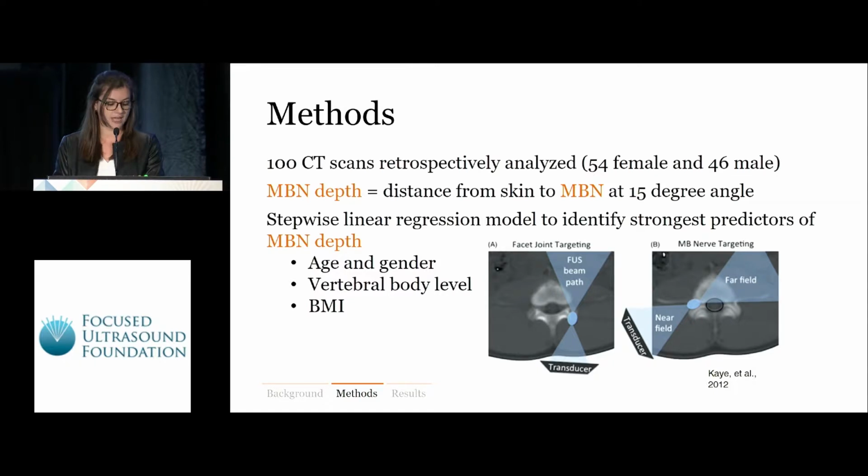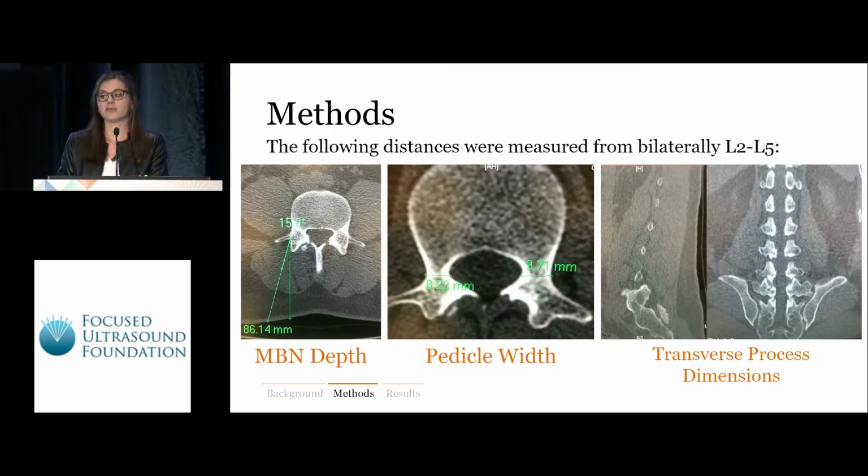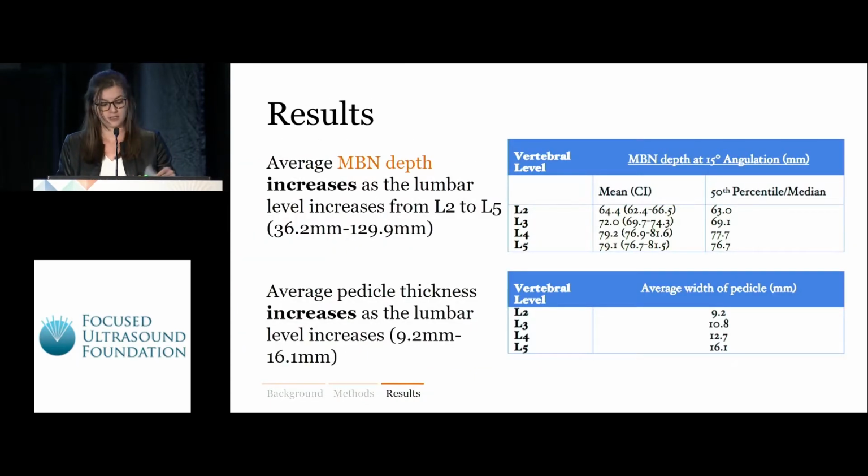This was following the angle used by Kay in the preclinical study, in order to target the more proximal medial branch nerve. A 15-degree angulation of the transducer is required. A stepwise linear regression model identified strong predictors of medial branch nerve depth, including age, gender, vertebral body level, and BMI. There were many measurements taken in the following locations bilaterally from L2 to L5. The medial branch nerve depth, the pedicle width, and the transverse process dimensions were taken from 2 different projections. Using these measurements, the following data were calculated.